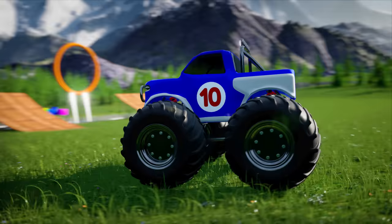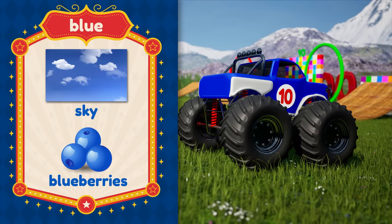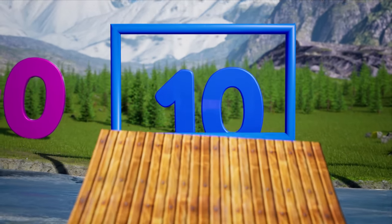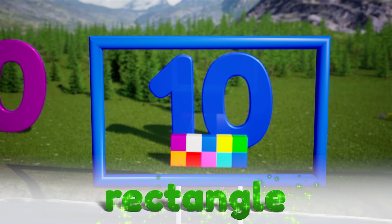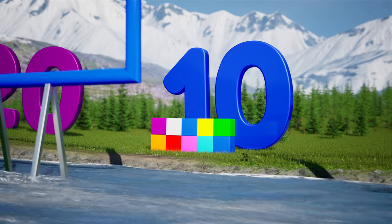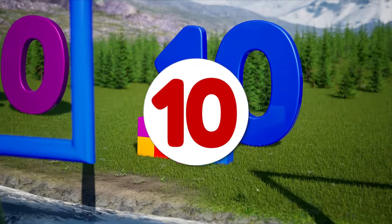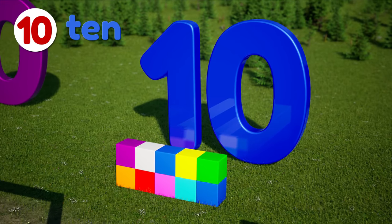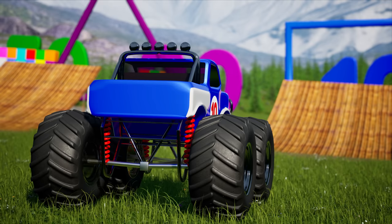This time, our truck is the color blue. It's blue, just like the sky or like blueberries. This hoop has 4 sides like a square, but 2 sides are longer than the others. That makes this shape a rectangle. On the other side of the river, we can see 10 blocks and a big number 10. It's easy to count to 10. Just count the fingers on both your hands. All right, blue truck, let's go!